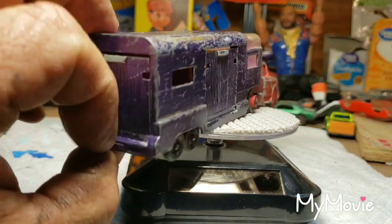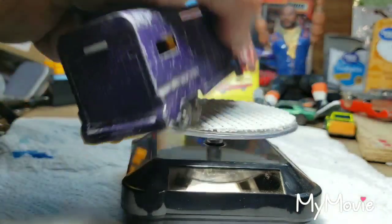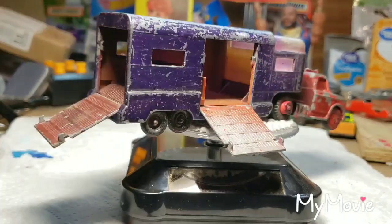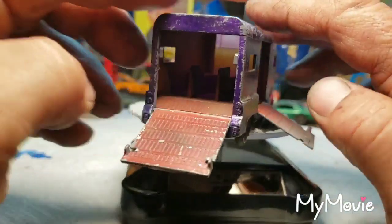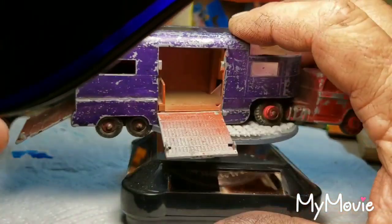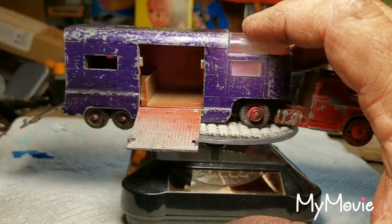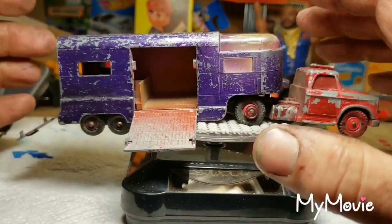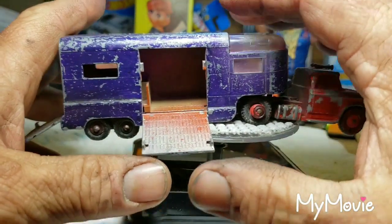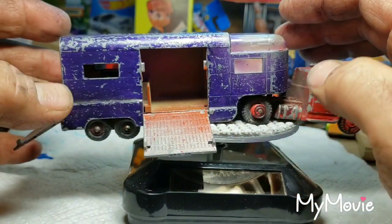It has rear and side opening doors, and it has some pretty cool detail in the back there. You know, it's got the stalls, and I guess this would be where they work. They hitch them up and all that. But unfortunately, as you can see, my horses have ran off. But fortunately, the doors are still here.